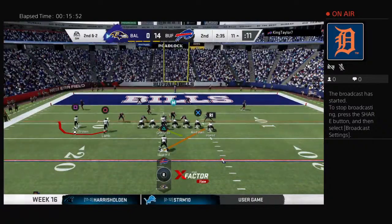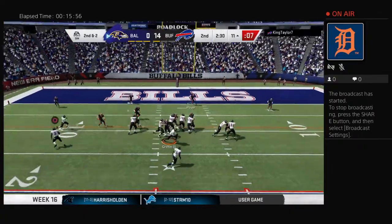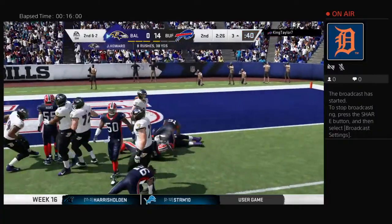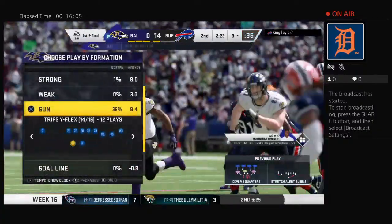8 yards the gain on that last run. Here's second and a couple. Try the right side with Howard. And he'll be brought down here at the 3-yard line. That one, a first down pickup of 8.